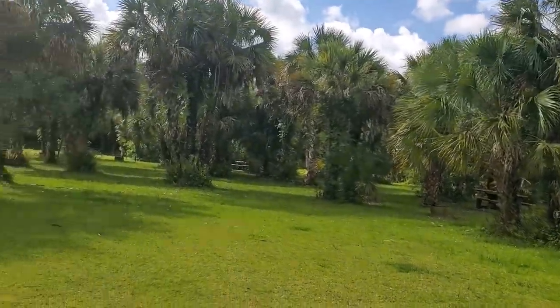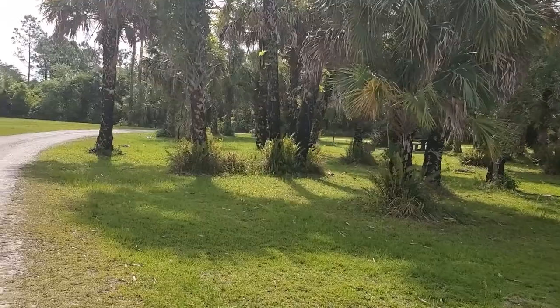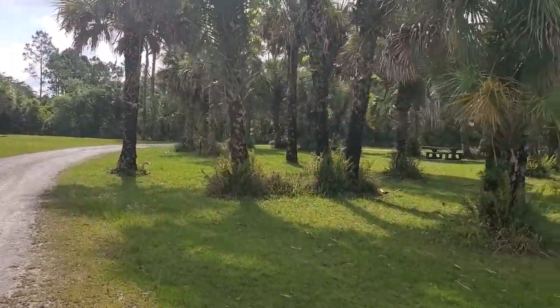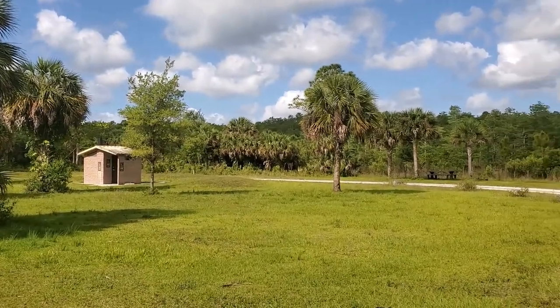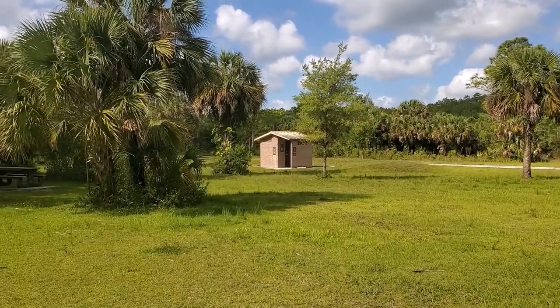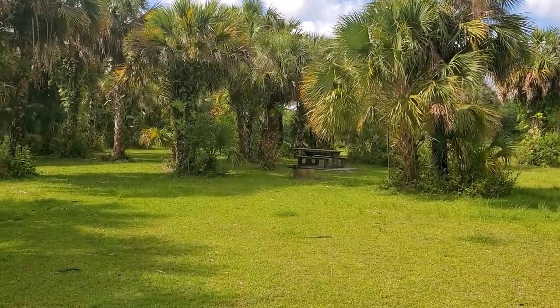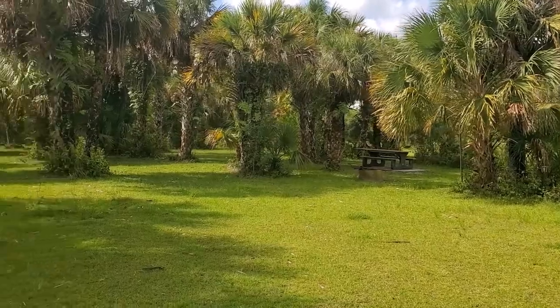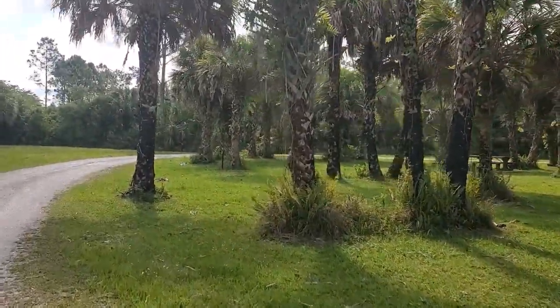Check this out, guys. So this is Bear Island Campground in the Big Cypress National Wildlife Preserve. And man, this campground is empty. That is absolutely fabulous. This is a primitive campground. There is an outhouse right there. It looks like a pretty decent one. There are fire pits, there are gear hooks and picnic tables, but there's no electricity, no potable water.